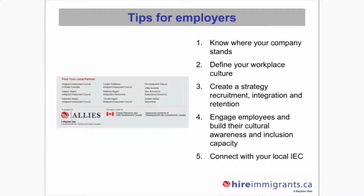The other tip that's really important is to define your workplace culture. What type of culture do you have? Is your workplace really interested in dynamic candidates with great personality, or are you looking for someone that has strength in technical skills? This will be very important, especially in your recruitment process, your interviewing process, to properly screen out the right candidates and make sure they're a fit for your organization.